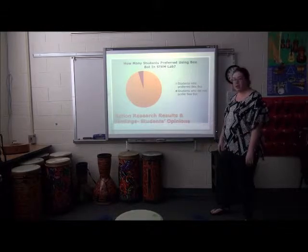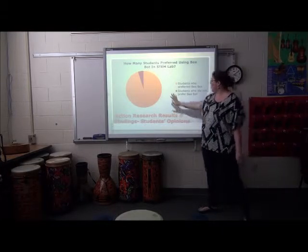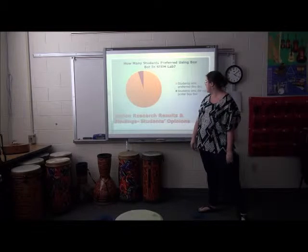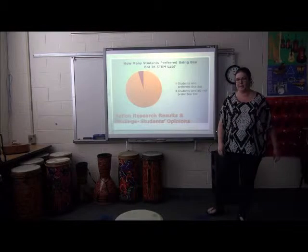So this is just a chart of what I went over. The orange is the students who preferred Bee-Bot, and in the red section are the students who did not prefer Bee-Bot.